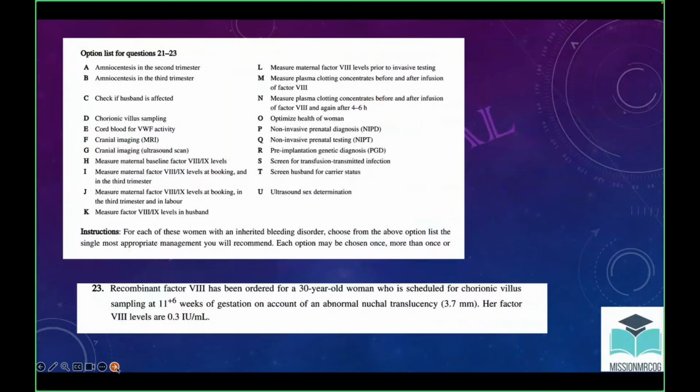Now, recombinant factor 8 has been ordered for a 30-year-old woman scheduled for CVS with an abnormal nuchal translucency. Factor levels are 0.3 international units. So what is to be done?